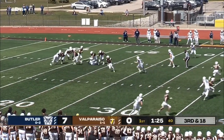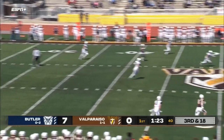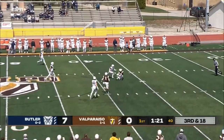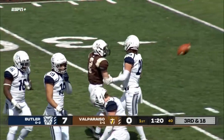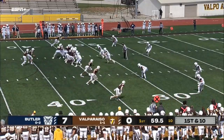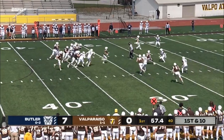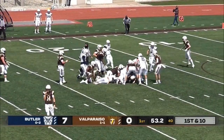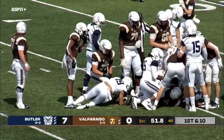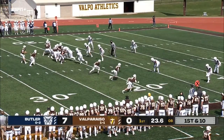Duncan's back in the pocket. Setting up, looking. Deep one down the middle of the field. He's got Maxwell and a big hitter. Duncan goes up top, and the speedy freshman runs it down. Duncan turns, hands it to Washington, and there's the gaping hole, and he runs up the back of his blocker. Deuce LaRose, who got the worst of that collision. What a big play from Valpo.